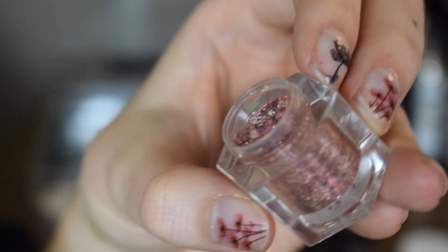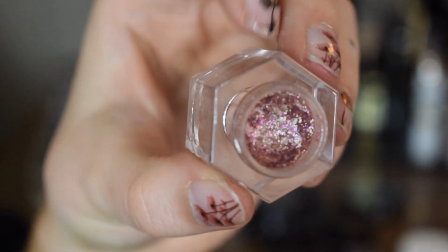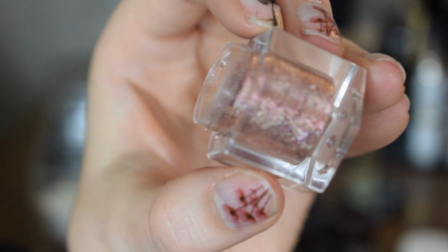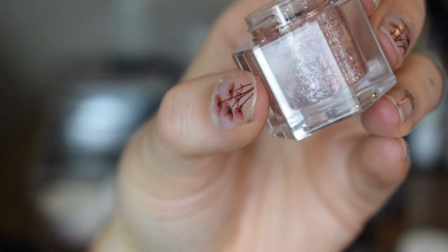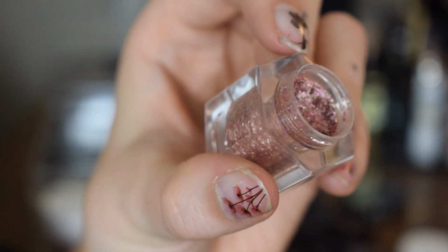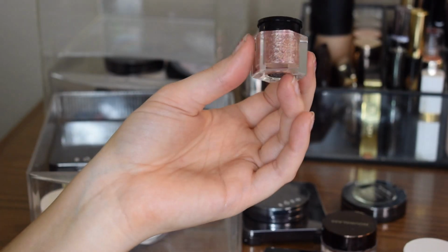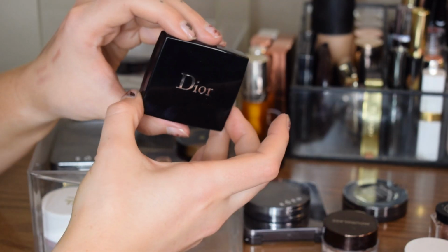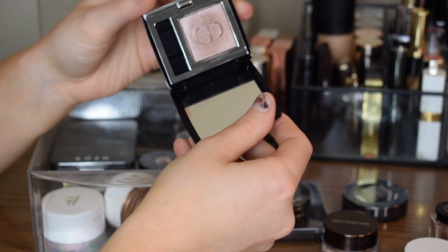Like there's green, magenta, silver, pink, some gold. It's really, really complex and it's really, really fun. And I've been really enjoying it, especially when it was super springy makeup looks. This is very wet, very ethereal, and just enough funkiness to edge up a look.